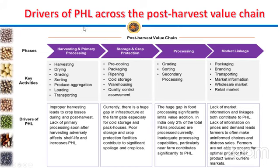Different drivers of post-harvest losses across the post-harvest value chain. These are the different phases and stages in which we face the problem of post-harvest losses. Different activities include harvesting, drying, grading, sorting, producing, aggregation, loading, and transporting. At this stage, what post-harvest losses can take place? Improper harvesting leads to crop losses. Lack of primary processing soon after harvesting adversely affects shelf life and increases post-harvest losses.